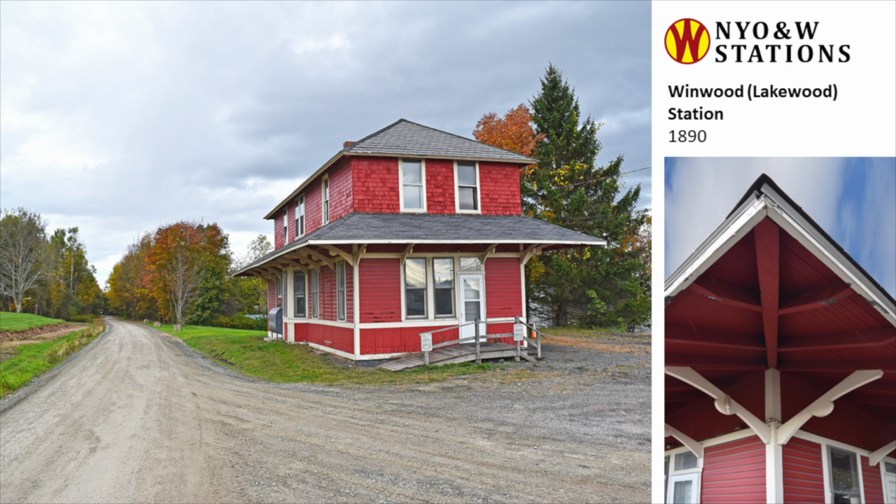1890, and the train line is actually just on the left there. It's now turned into one of these rail to trail. So it's actually a stop. You'll see people on ATVs coming by or people walking nearby.